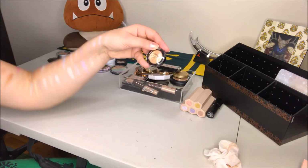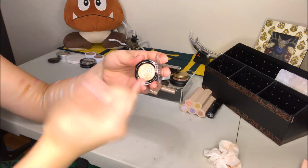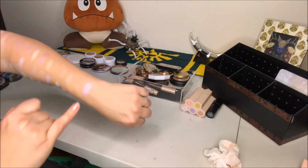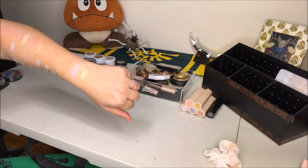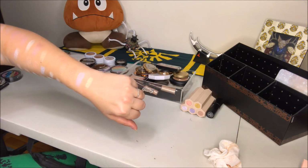Let's go with my Laura Geller. So this guy is actually also new. This is in Gilded Honey. And I just wore this out in my previous video, a video or two ago, I wore this out for a night. I wore it as eyeshadow. It did not fare so well as eyeshadow, but it is very pretty.